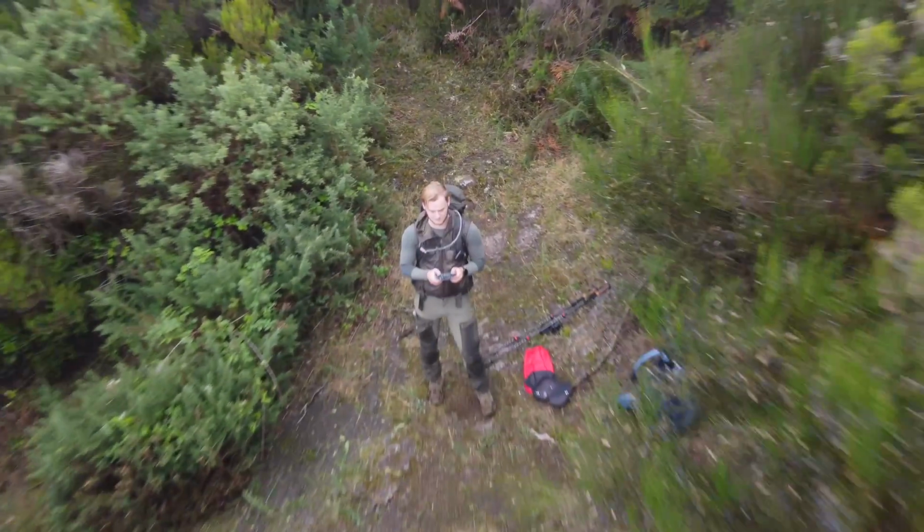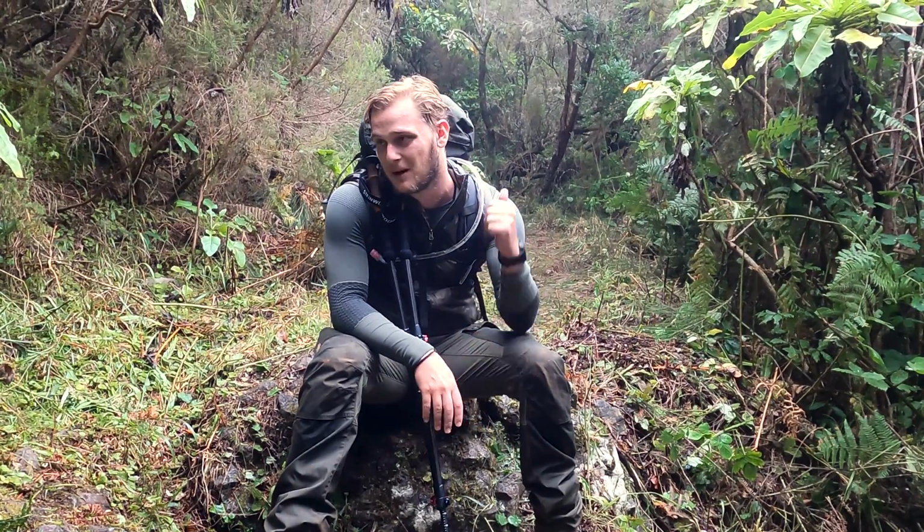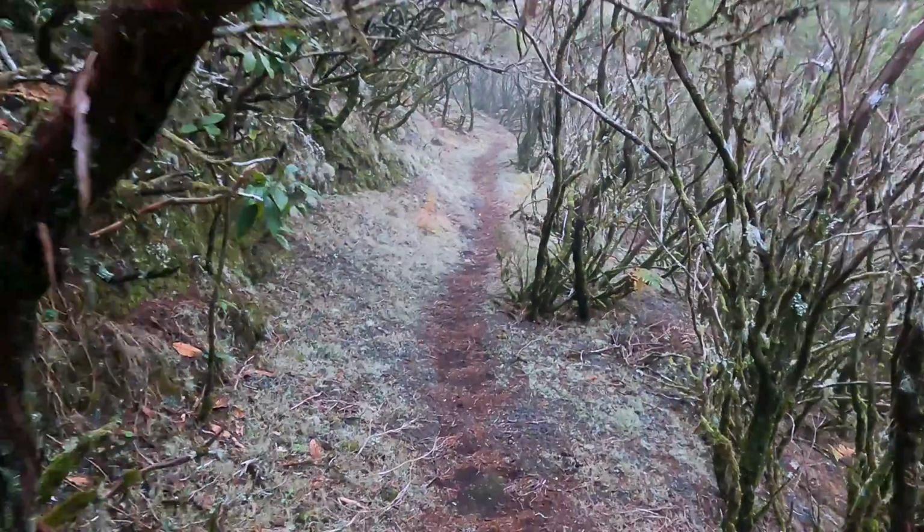Good, so I make a quick break. I'm now at 1,400 meters. The mountain that I climbed now is 1,800, so I should be almost at the top, 400 meters left. The last 1-2 hours was like just steep up.